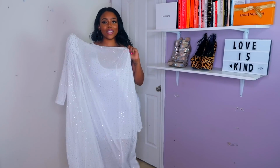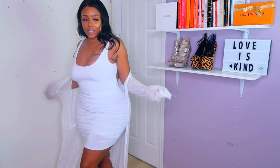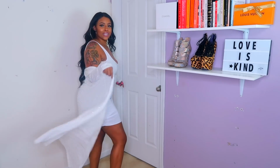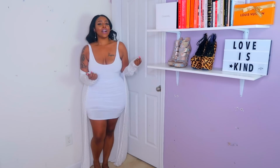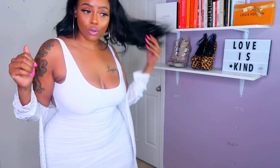So again, the duster, because you know, a lot of times when you party, usually it's at nighttime. So look, we could kill them, baby. We got the white on white. Okay, get into this. It goes all the way down to the floor, y'all. Like, I feel like a goddess. Imagine your face, hair, shoes, bag, like the whole nine. Like, you would feel really good.